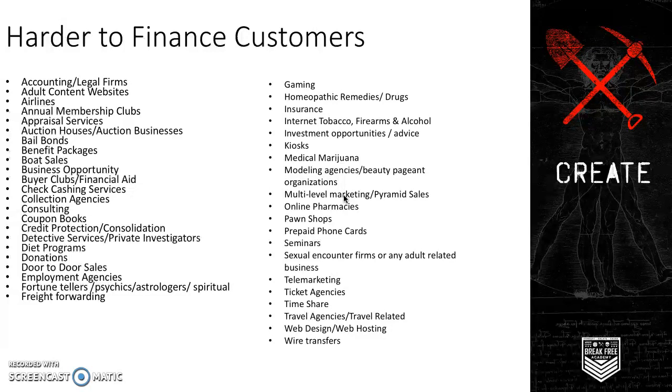But this is basically a list of harder to finance industries. Again, medical marijuana we could probably get done. We could probably do tobacco and firearms. It just can't be internet based. There's just a lot of risk associated with that, obviously. Pawn shops we can finance.